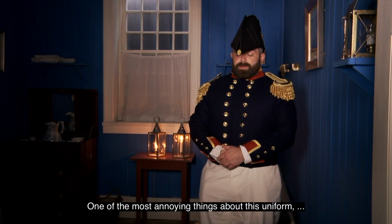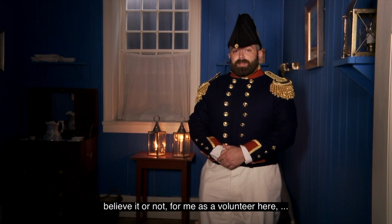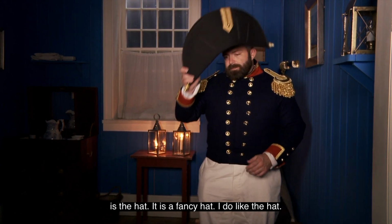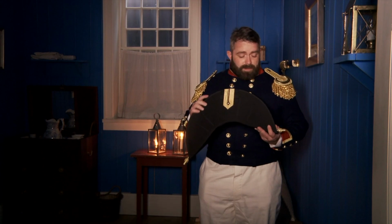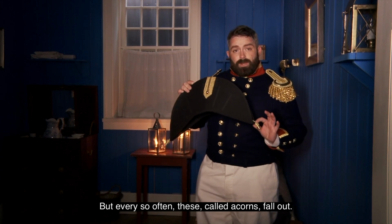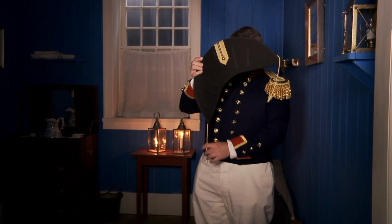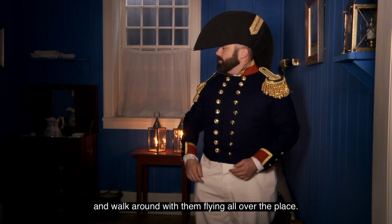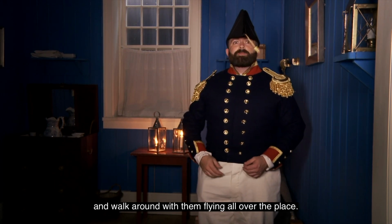One of the most annoying things about this uniform, believe it or not, for me as a volunteer here, is the hat. It is a fancy hat. I do like the hat. But every so often, these, called acorns, fall out. And then I have to put the hat back on and walk around with them flying all over the place.